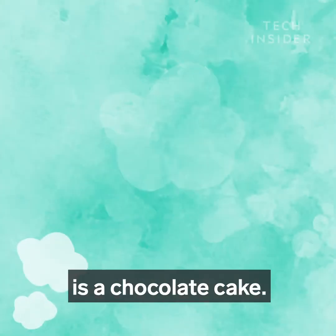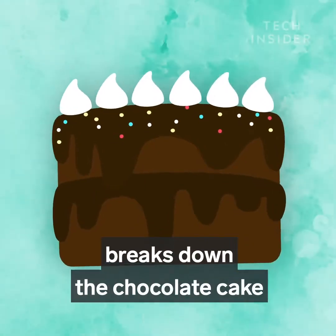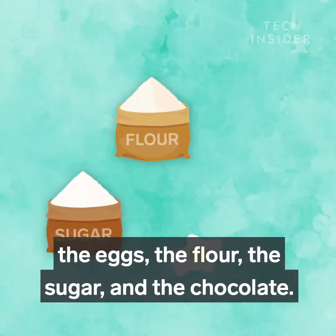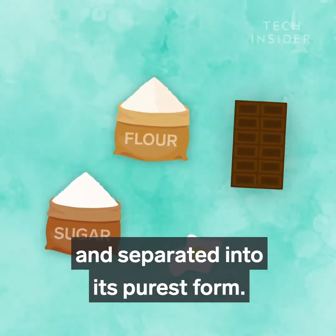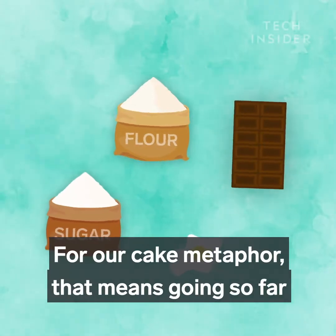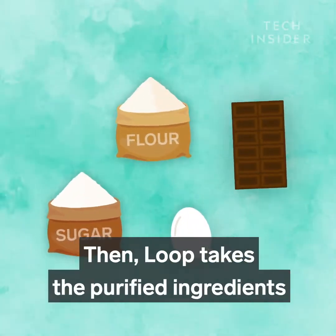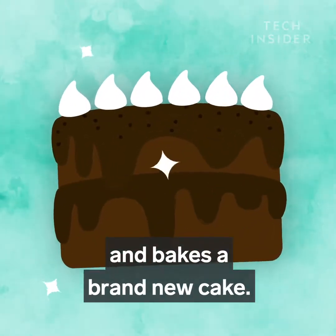Imagine the waste plastic is a chocolate cake. Loop's process pretty much breaks down the chocolate cake into its basic ingredients: the eggs, the flour, the sugar, and the chocolate. Each ingredient is broken down and separated into its purest form. For a cake metaphor, that means going so far as putting the egg back in its shell. Then Loop takes the purified ingredients and bakes a brand new cake.